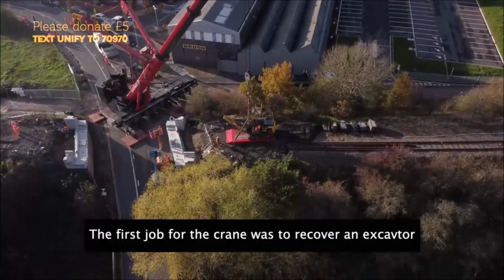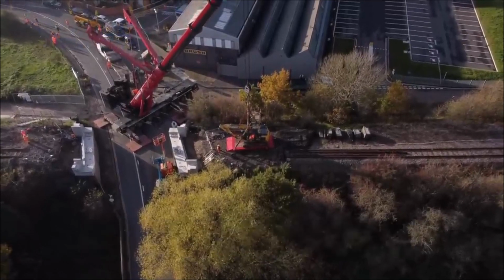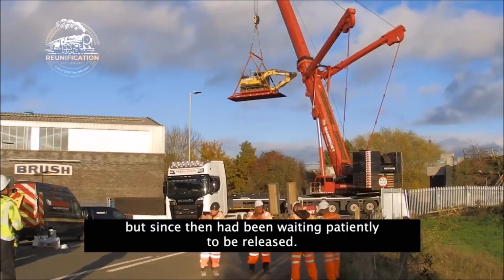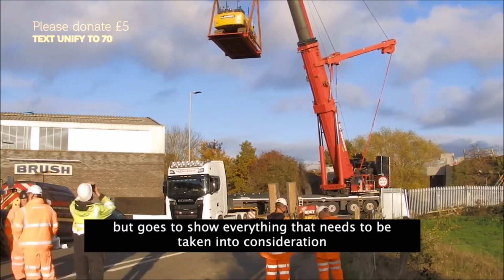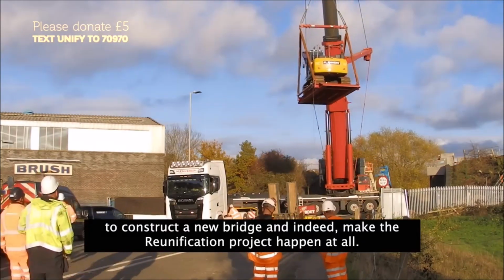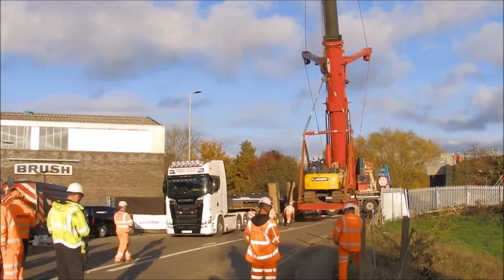The first job for the crane was to recover an excavator from the northern side of the bridge. This was used during the demolition work, but since then had been waiting patiently to be released. It is a relatively small moment, but goes to show everything that needs to be taken into consideration to construct a new bridge, and indeed, to make the reunification project happen at all.